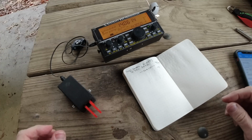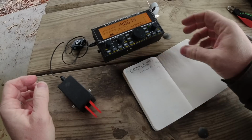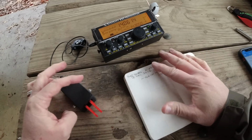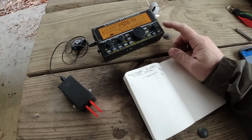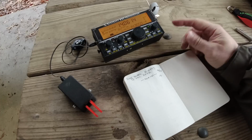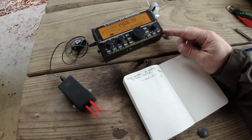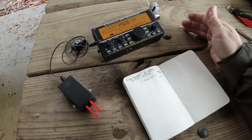It's very saturated down there. Okay, what was I saying? Yes. So, here's what I'm going to try to do. The last time I used the KX2, the last activation I did with it, which was 2 activations ago, I believe, I did the first part of the activation using 500 milliwatts, or 1/2 of a watt. This time, I think I'm even going to go a little bit lower.